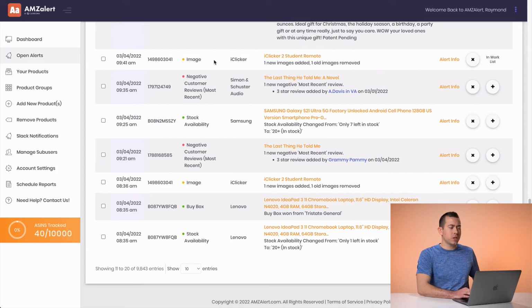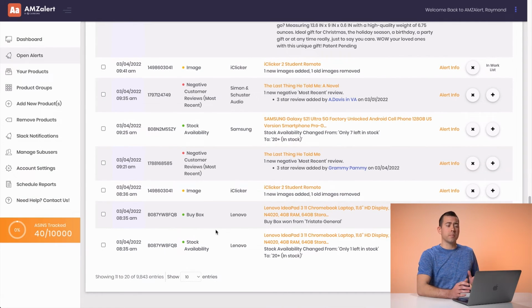Now, this is also a great way to monitor your team. If you have a team of VAs or people that are managing your different listings, you want to be alerted if they mess up or they make a change that you didn't necessarily tell them to do. Here you got image changes, negative customer reviews, stock availability, another negative review, image change. Here's a buy box change.